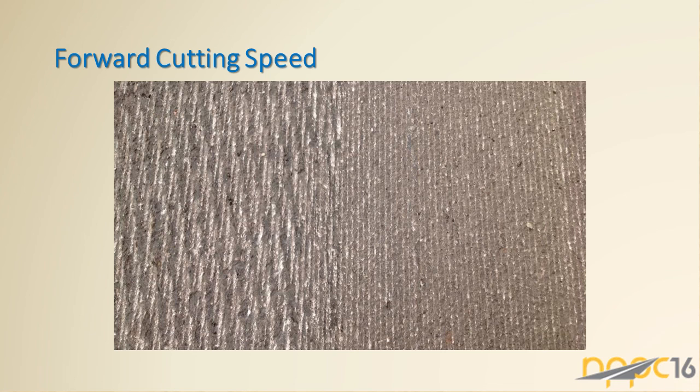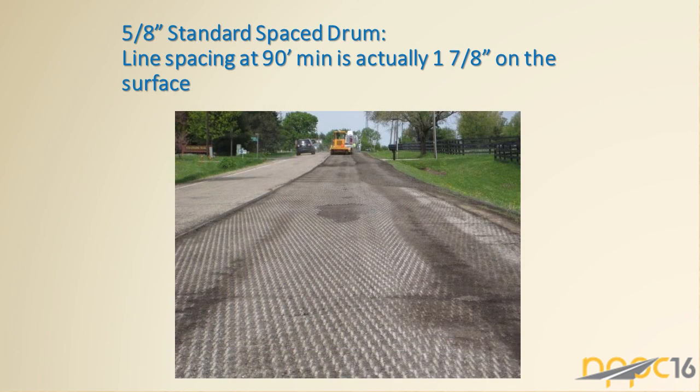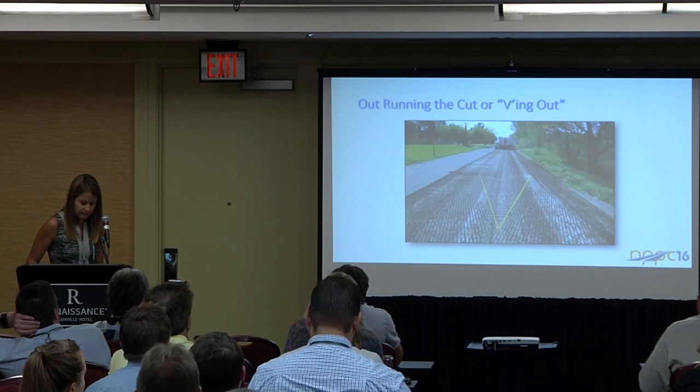Here's a side-by-side comparison shot. All the factors are the same except for forward cutting speed. Actually, same drum, just different forward cutting speeds. The pattern on the left, the rougher pattern, was generated at the faster speed. And when you really get moving fast with a triple wrap drum, you'll, for the most part, only see the lines, the surface strikes at 1 7/8 inches.